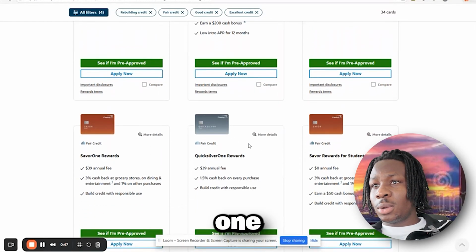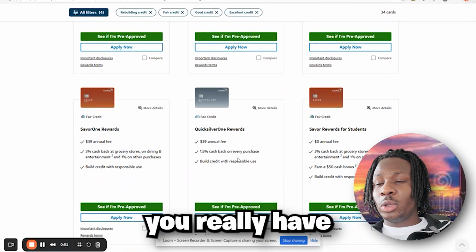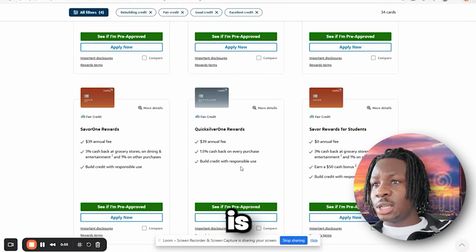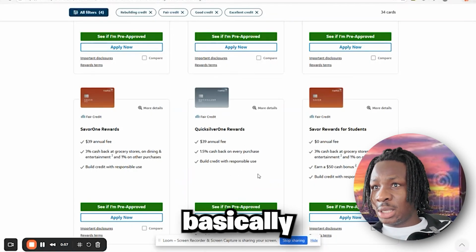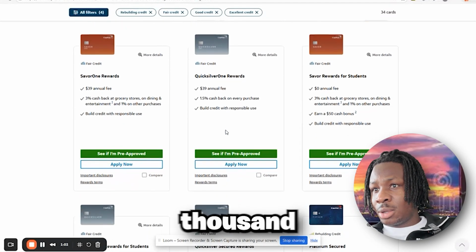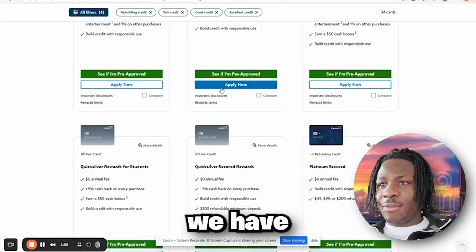Now let's go to the fair one. This one, you have to pay to have this card. So if you have bad credit, you literally have to pay to have this card. This is a bill credit with responsible use card, basically. You still get the 1.5% cash back, but you'll be capped out at like $1,000 or $2,000 with this card. And then they have other ones here.